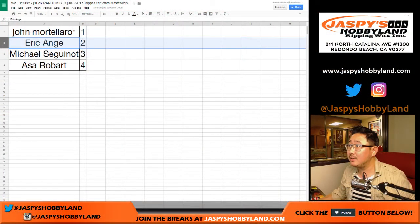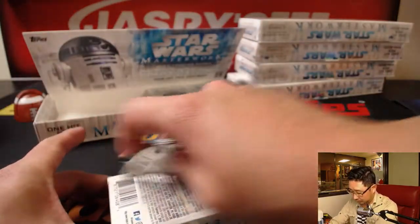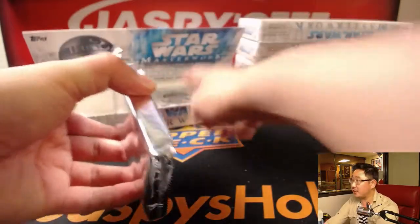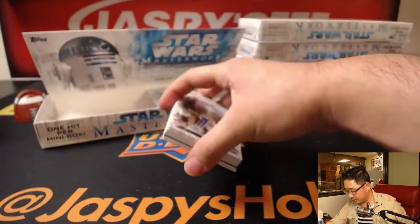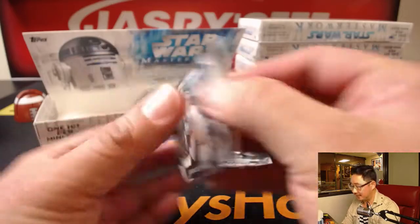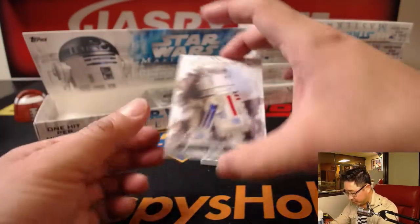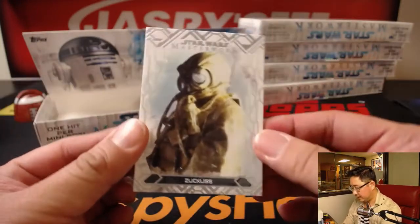Next one is EA, box two. You are Ziggy. You have box three. You have that one right there. All right, so this is for you, EA. Resistance left standing. Who are Rey's parents? Saw Gerrera. Blue parallel, not serial numbered. There's R5-D4. And there's Zookas.